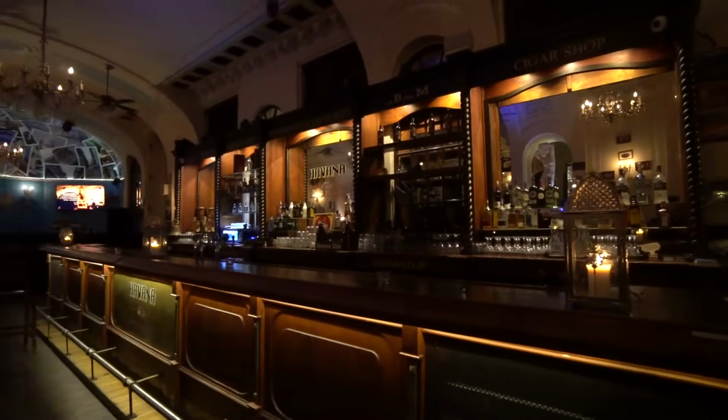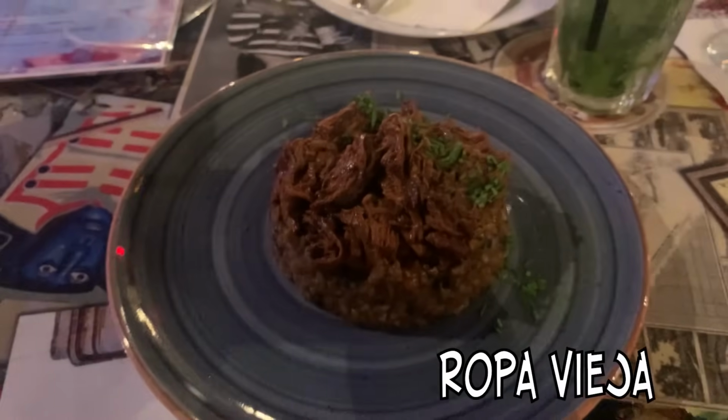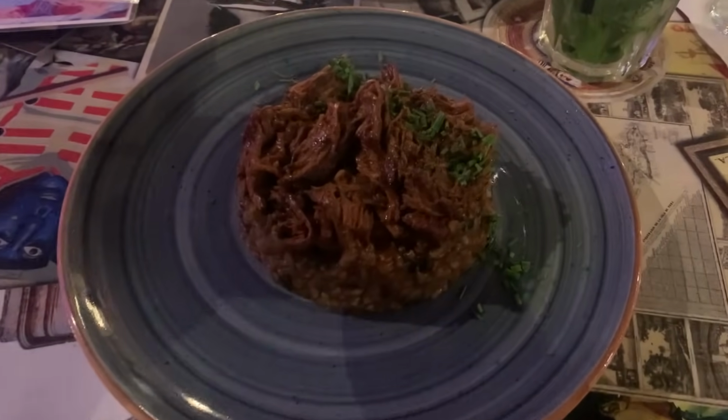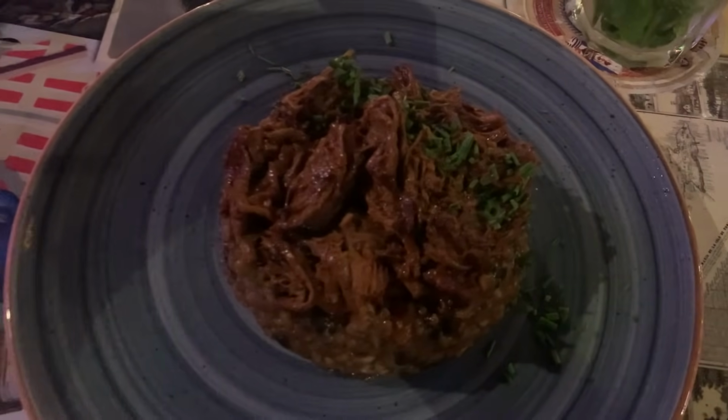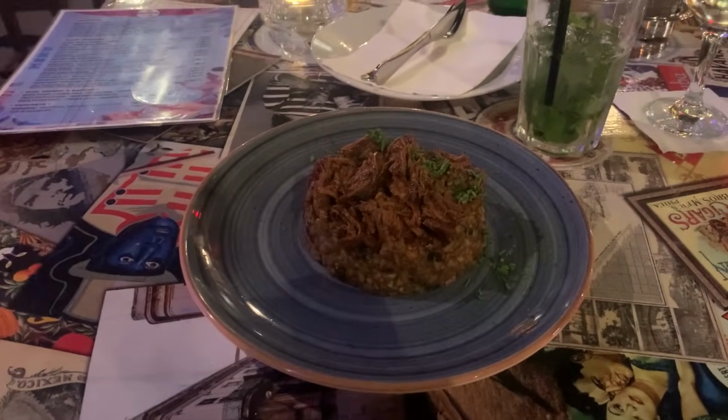It's super pretty, and of course I got a traditional drink from Cuba. This is a mojito. Cheers or salud. This is a traditional Cuban dish called the ropa vieja, old clothes, if you translate it word by word. It's a pulled beef, and it also has beans and rice, and it looks great. Let's try it. This is delicious.